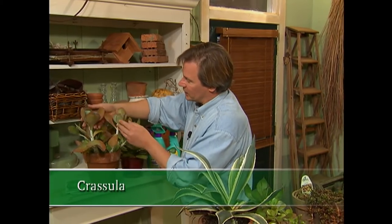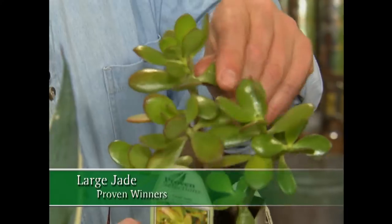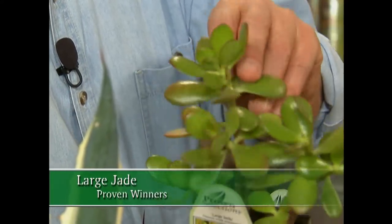Isn't this a very beautiful plant? This is actually a crassula, and it's a member of the succulent family. In fact, it's related to a plant I know you know, jade plant. And just look at this one. This is an example of a jade plant, but this is actually a new one. This is a large jade, and it will grow to an enormous size with great big leaves.